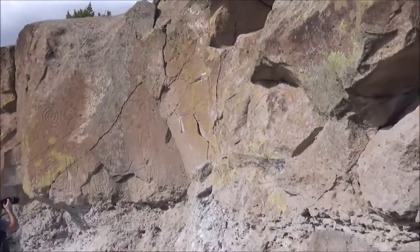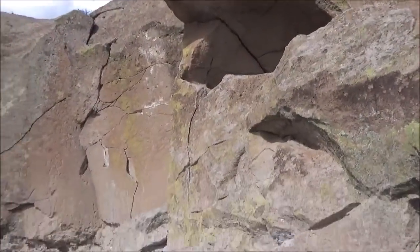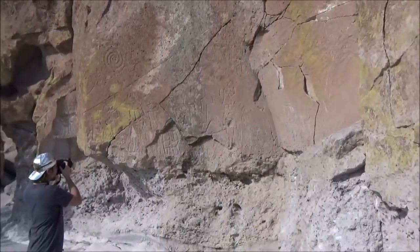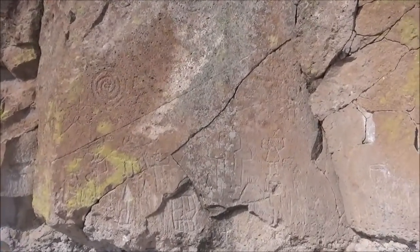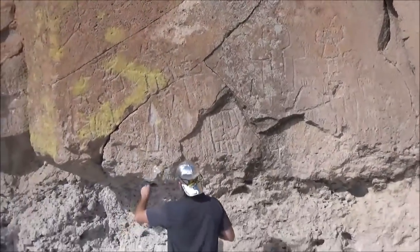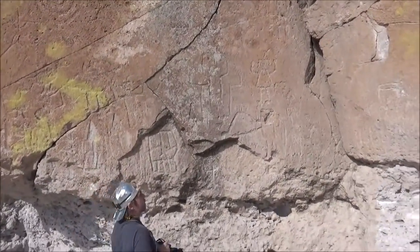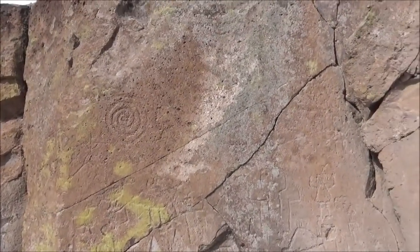We're in some of the main ceremonial areas up top here with these alcoves and overhangs. All the petroglyphs seem to be up top here, and in large abundance. Some I've never even seen. It's interesting also, I just want to point out, in the Sumerian cuneiform tablets, you'll see these arrows. And the arrows are always pointing up to the spiral, too. It's like it's a rocket.